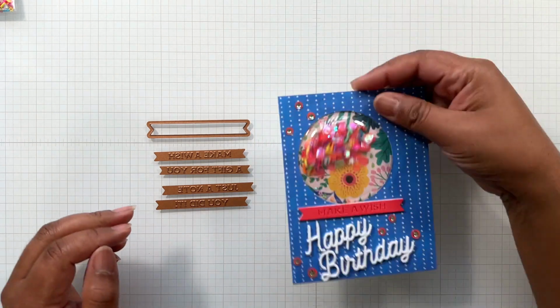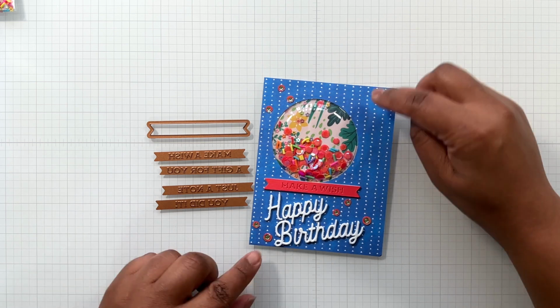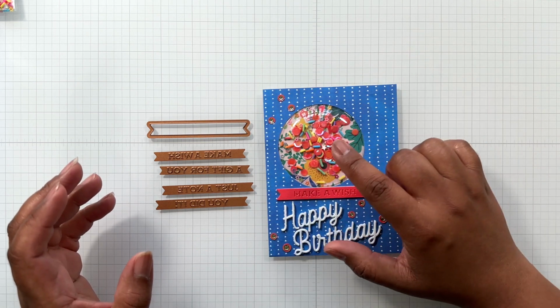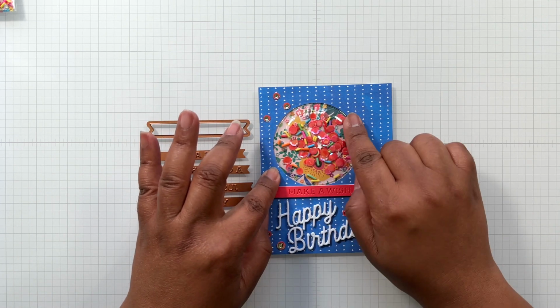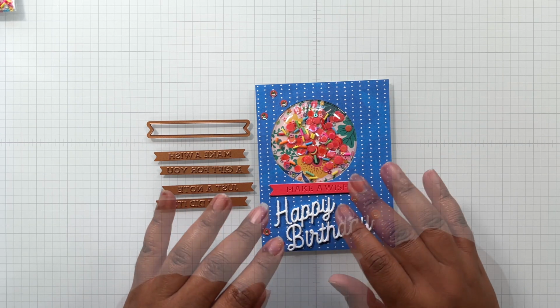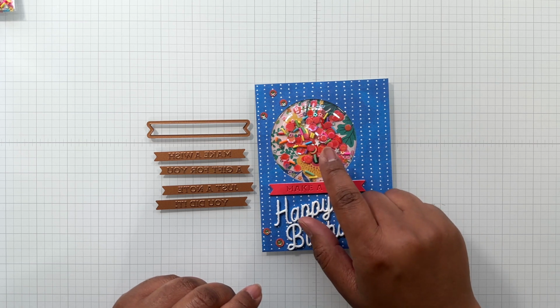And here is my Make-A-Wish Happy Birthday shaker card. I think it's fun, and I like the blue here. This pattern paper is really nice. It's just all fun. And these waffle flower shaker covers, you can get it with the dome like this, and you can also get it flat. There is a whole line of these waffle flower shaker covers. Another reason to get it at Spellbinders, it doesn't sell out as quickly as everywhere else.